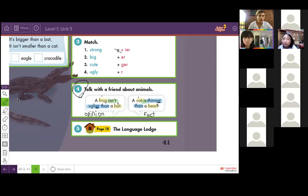Mudme says a dog is bigger than a rat. Great job, Mudme. Let me hear you say it out loud. A dog is bigger than a rat. Mudme. A dog is bigger than a rat. Very good, Mudme. I'm so proud of you.